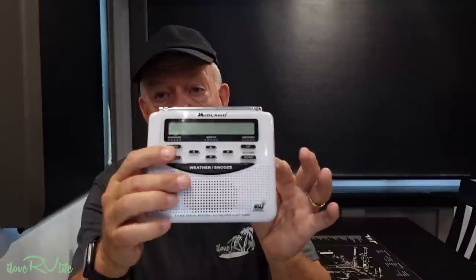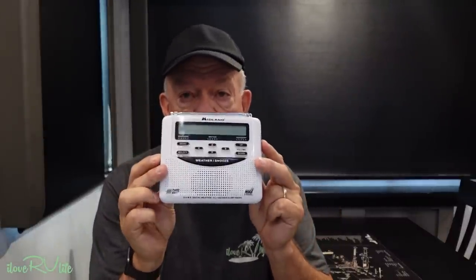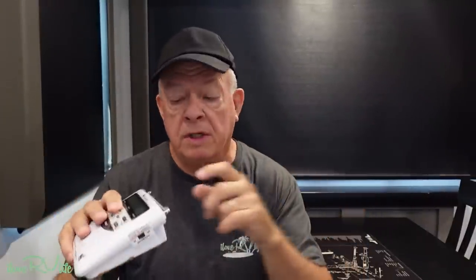This is a product by Midland. We've been using this one for a long time. It works. It lasts. It comes with a little wall wart that you can keep it plugged in. But what happens if you lose power? I mean, let's face it, if you've got bad weather in the area, you may be losing power. And then you don't have a weather radio.